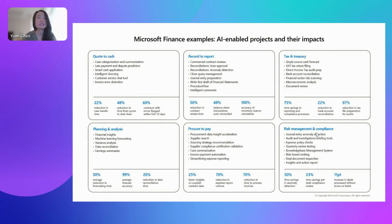Again, not going to drain this slide either, but these are even more examples of some of the projects we drove specifically within finance with AI and some of the results and impact that we've seen. One of the common questions we always get is what are some of the areas within finance where you've seen the highest ROI? We did have some calculations around that.